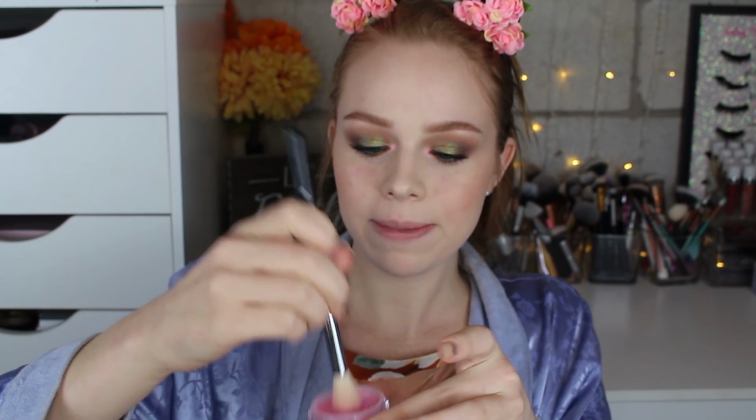I might go in with a little bit of Bebecita first because I just can't help it. I just think it's so pretty. I don't know how it's going to work for me. And then maybe I'll top it off with Universe. All right, so I'm just grabbing a little bit of that pink on my favorite highlighting brush. Definitely tapping off the excess.